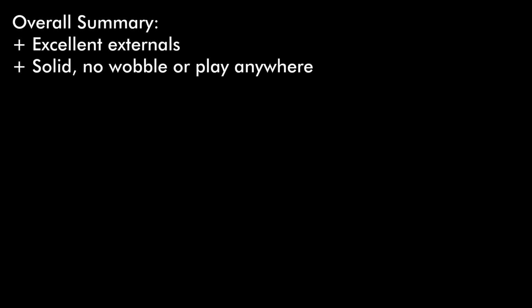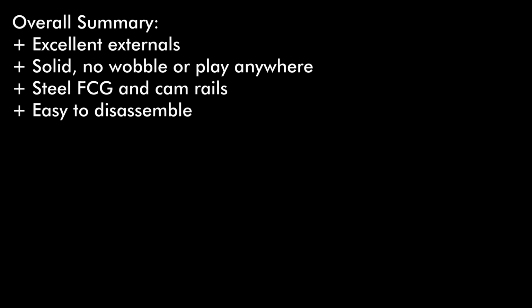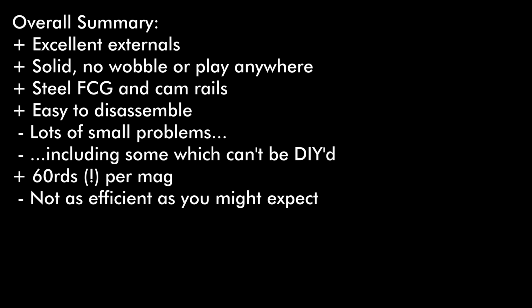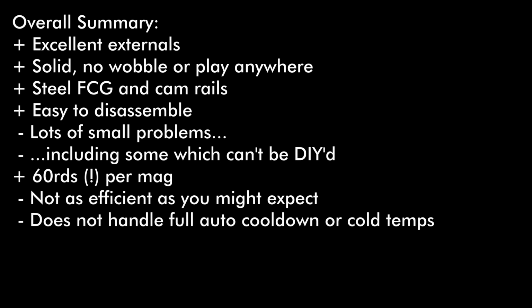Alright, let's summarize pros and cons. Externally, the use of glass-reinforced nylon and aluminum makes this look accurate to its real counterpart and just nicely realistic in its own way, and it feels as solid as it should. Internally, it has steel where it counts and is easy to work on, but it has various minor issues that will need to be fixed, and feed unreliability and poor nozzle seal that are not fixable at present. The magazines have fantastic BB capacity and hold a lot of gas to boot, but the current poor efficiency of the gun means that gas doesn't go nearly as far as you might expect, and it is basically non-viable in full auto or cold weather.